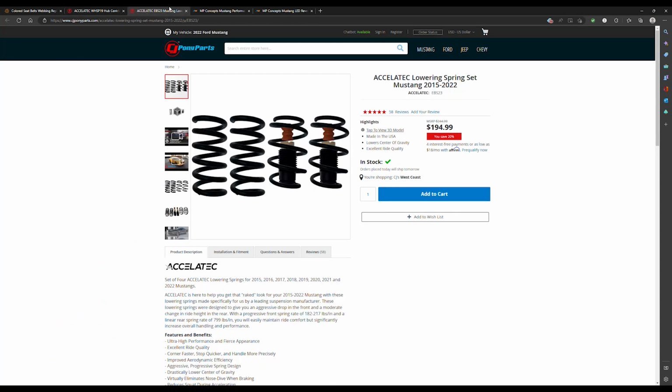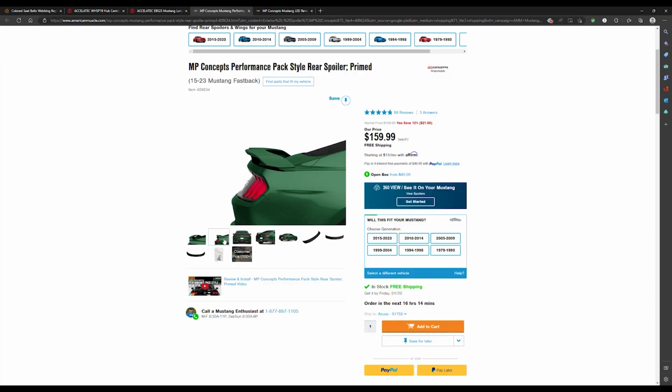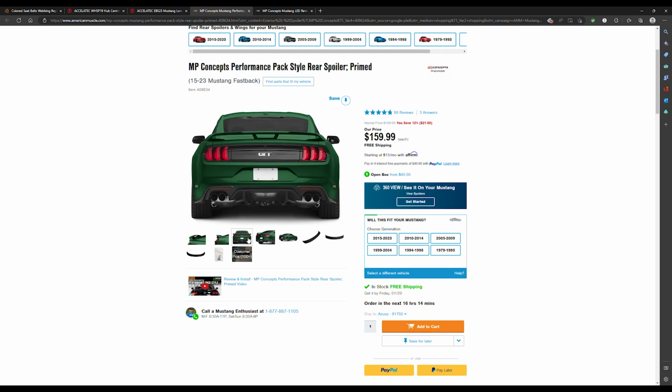They're nothing major. I think towards the end of the line, we might go 25mm spacers coupled with lowering springs. I don't want to go a full change in suspension because that's a lot more money. Coilovers, I don't really need that. I do plan on installing the Performance Pack spoiler on the rear because I love that Mustang spoiler.